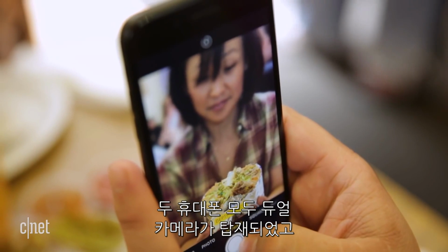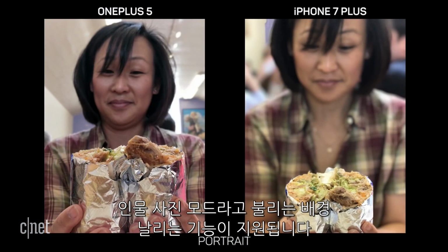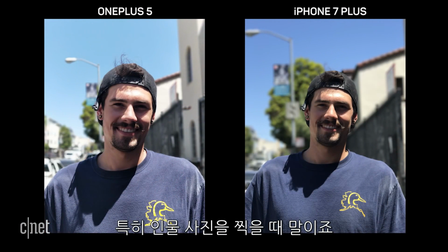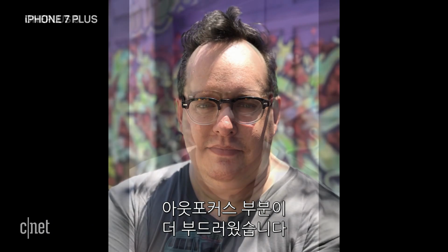So, both phones have dual cameras and use them to simulate background blur, also known as portrait mode. Neither phone was perfect, but the iPhone yielded better results, especially for pictures of people. Portraits looked natural and had better fall-off from in-focus to out-of-focus areas. The OnePlus 5 portraits had less background blur and sometimes looked patchy.